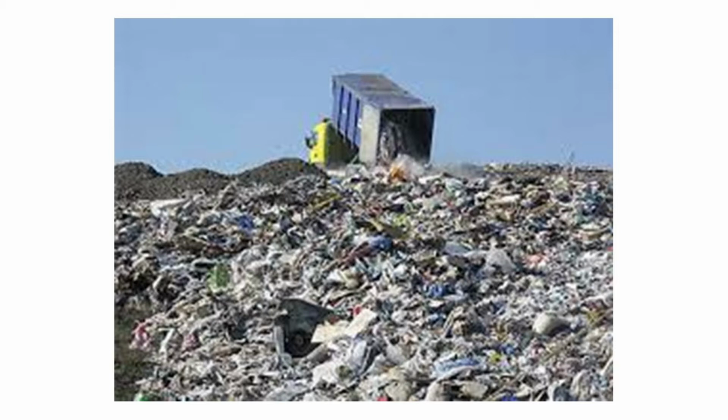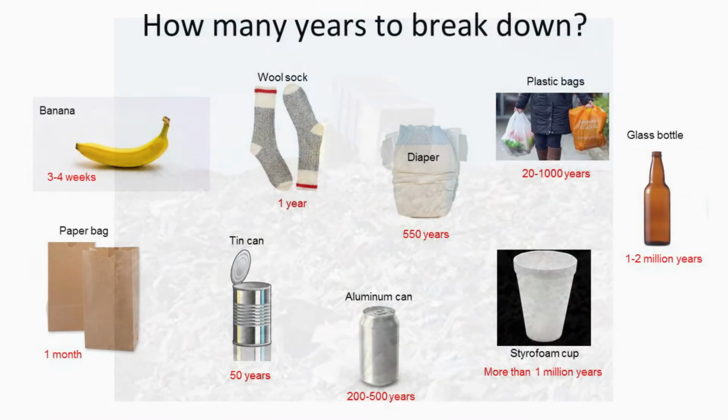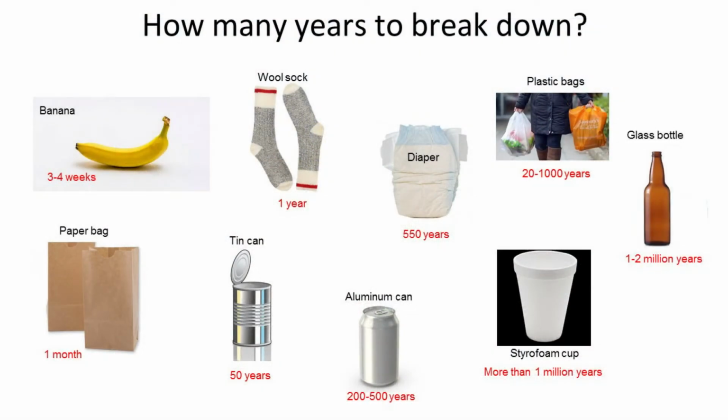Each year, Americans produce enough trash to fill an entire football field 100 miles deep. And that trash, some of it's going to stay a very long time. Items that are natural, like bananas or paper or wool socks even, break down pretty quickly. But each diaper is going to take about 550 years to break down, and styrofoam and glass, we don't know if they ever really break down.